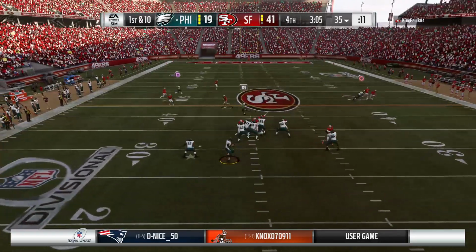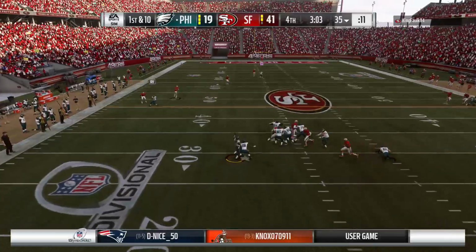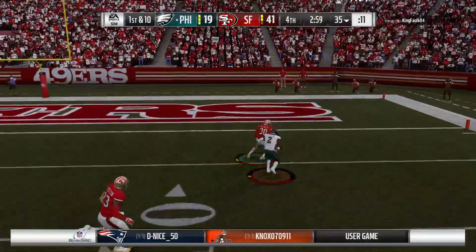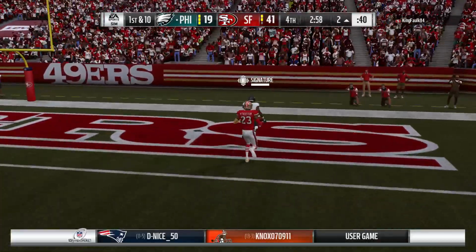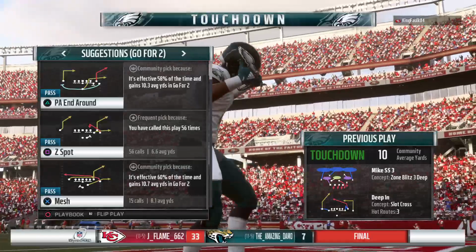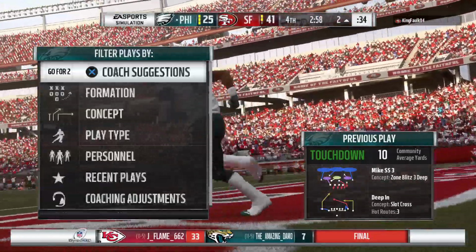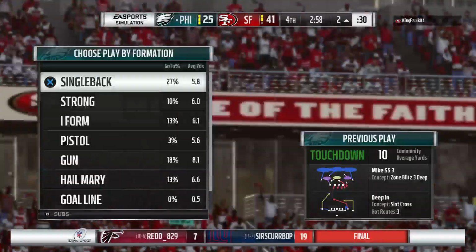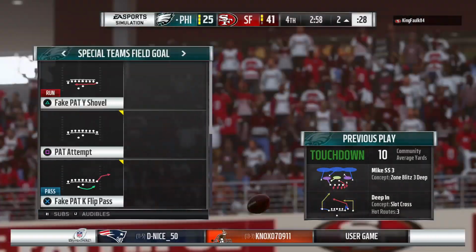Here's Foles. He's going to try and go deep again. Got a man. It's caught inside the 10. And he'll take it into the end zone for an Eagles touchdown. A big play there. 65 yards. And the Eagles make some inroads here on that deficit.